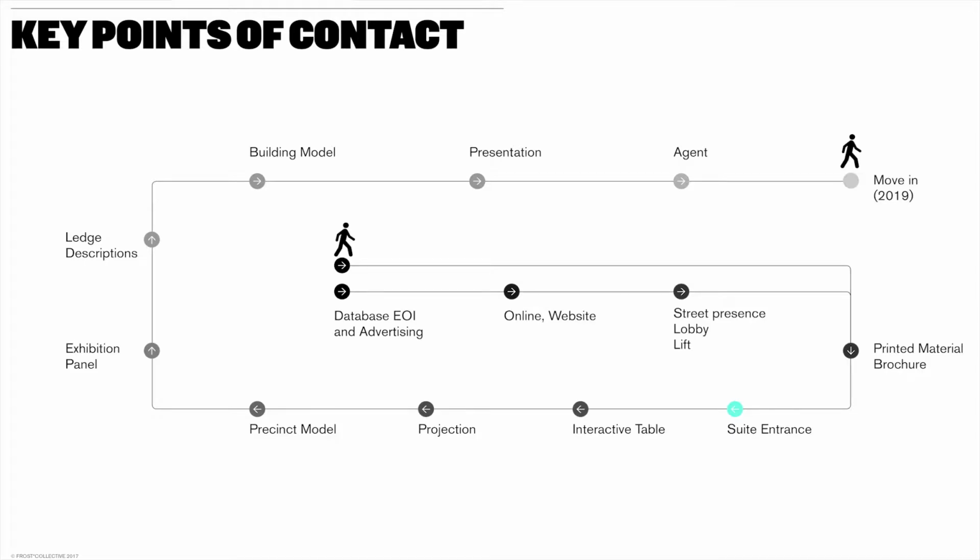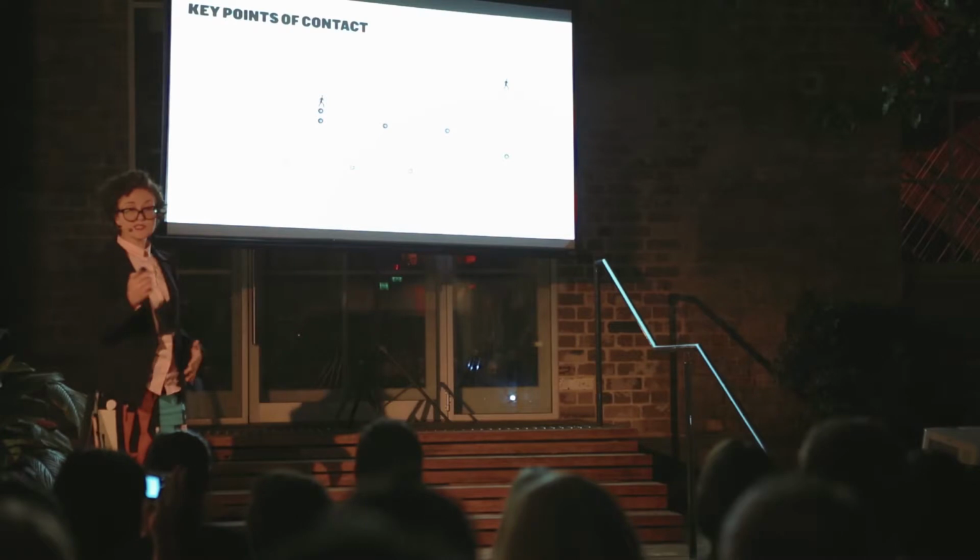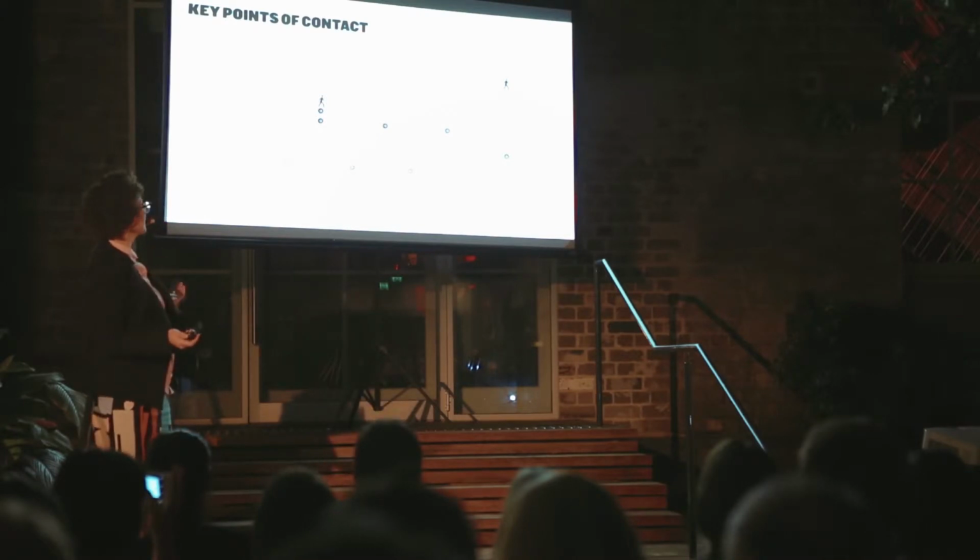So then we look at the touch points, and this is a very simple interpretation of the touch points, but all the opportunities that the visitor will have to come in contact with the brand. So that being on-site and off-site, so websites, magazines, online, even conversations, somebody calling them, expression of interest through the mail, brochures, going all the way to the suite entrance, interactive tables, the street presence, and then the space inside, and all the opportunities inside the space that the visitor will come in contact with the brand.